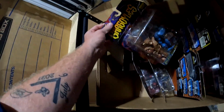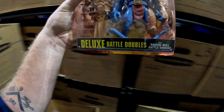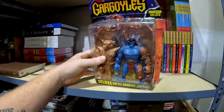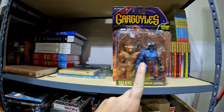All right, guys, right here in G6, we have this Gargoyles Minotaur Goliath Battle Doubles Raging Bull Battle Armor. Okay, yes, I had to check to make sure this was the correct one. So this is actually from that private deal I did with my friend Chris. She made the deal for me whenever she was in Oklahoma, I believe.